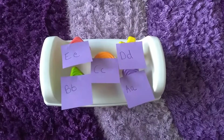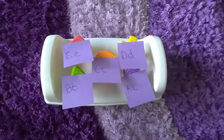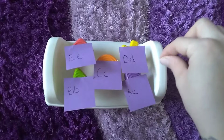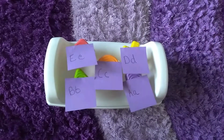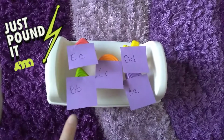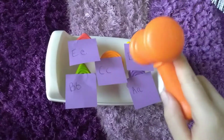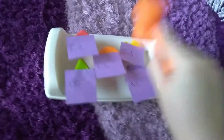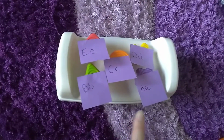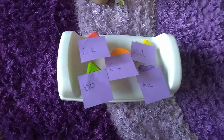Okay, so this is a pound the sound game, and it's using one of the old baby toys that you hit these little pegs with a hammer to make them go down onto the other side, and then you flip it over and repeat. What my child is going to do is she's going to have to pound the letter that I say. So if I say letter D, duh, she'll have to hit it with the little hammer until it goes down in there, and she'll have to do all the letters. And then I have more sticky notes that I will replace these ones with different letters for her to do it again.